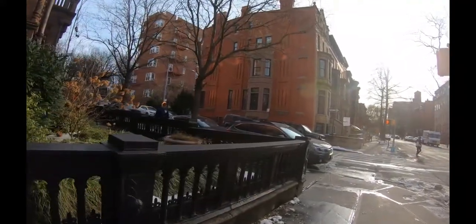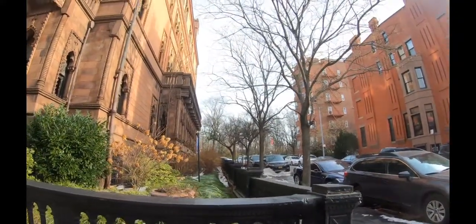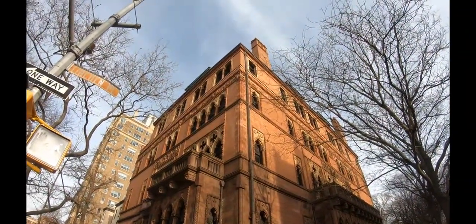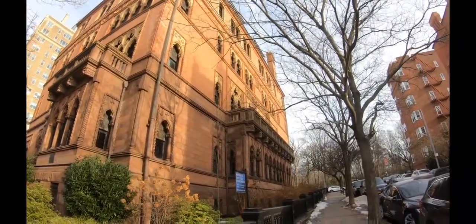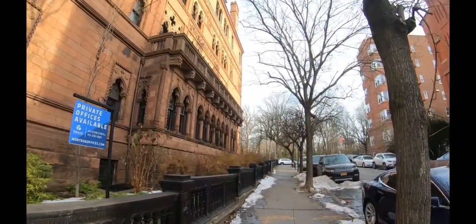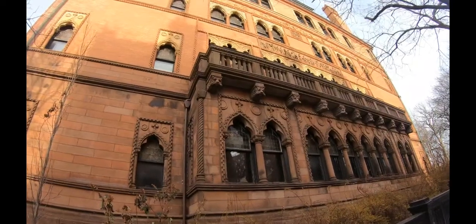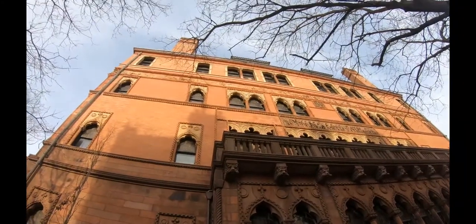Has a nice wrought iron fence around it. And it's late December. It's right before Christmas, so the low light in the sky kind of plays off well off the coloring of the building. And we'll walk up here to, I think it's Plaza Street. It goes around Grand Army Plaza in Brooklyn, which is right at the northwestern corner of Prospect Park.